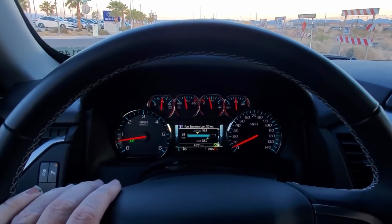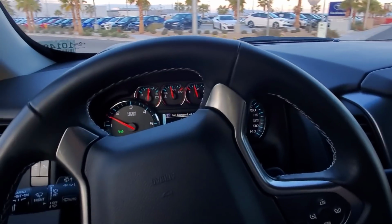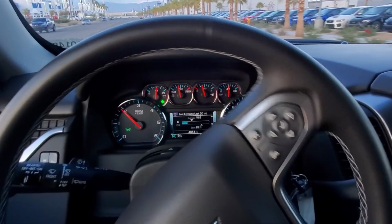I saw they had a Suburban right next to this too, around the same price. Say it right. I think it was, oh, the 18 silver one? Yeah. Oh, that one has 105,000 miles. No.